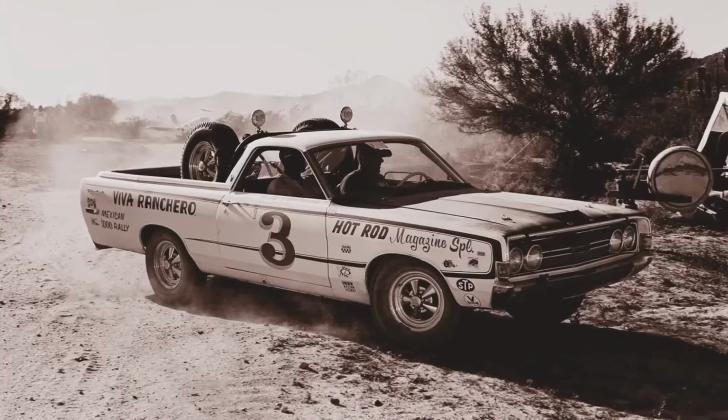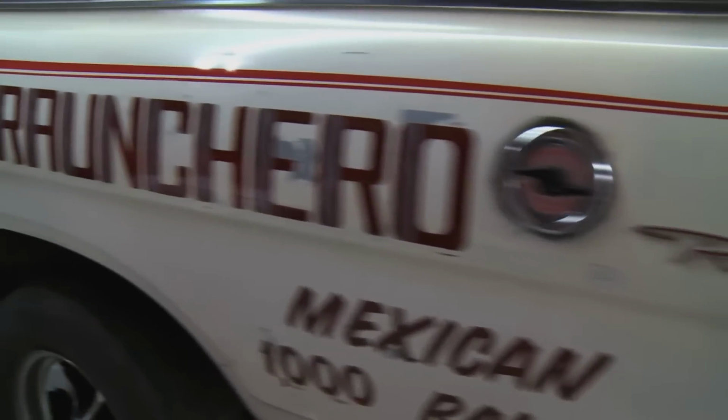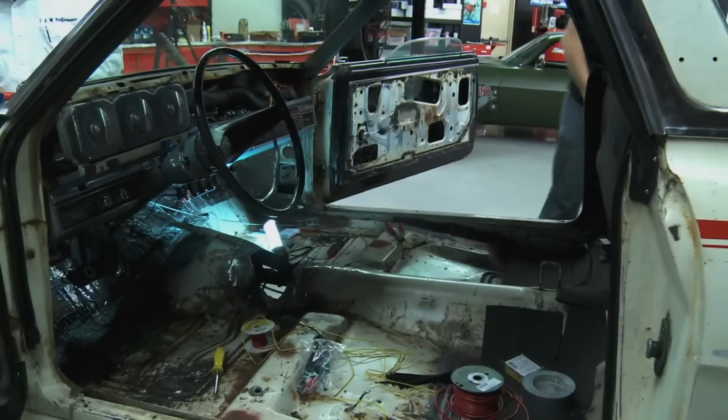I used this as an excuse to build a car I'd always wanted, a clone of the Ranchero that Hot Rod raced and won their class with in the very first Baja 1000 with Ak Miller and Ray Brock. When I picked the car up, I was really hoping that it would just need sort of a fluff up and paint and hit the road, and as it turns out, it needed everything.